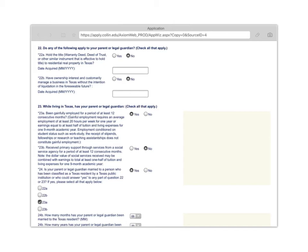Do any of the following apply to your parent or legal guardian? They hold the title to the house. Do they own the house that you live in? Yes or no? If they own it, again, the month and year of when that was purchased, as close as possible. Do they have ownership or manage a business? Yes or no? When that began, as close as possible.